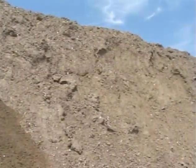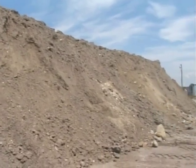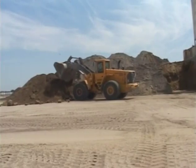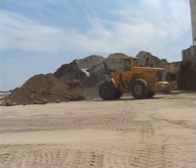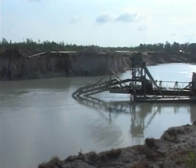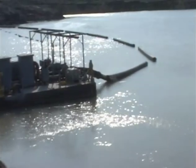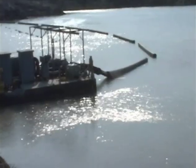Florida ranks approximately 15th in the country in sand and gravel used and produced. Much of the sand produced in Florida is used in the construction industry. There are various methods that can be utilized to extract sand. Dredging utilizes high-pressure suction lines to pump the sand from the dredging site to the screening plant.